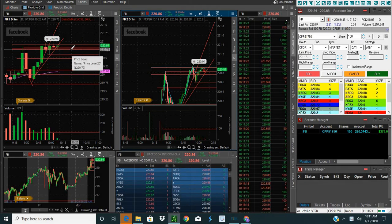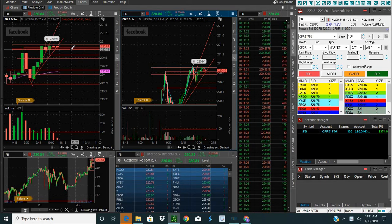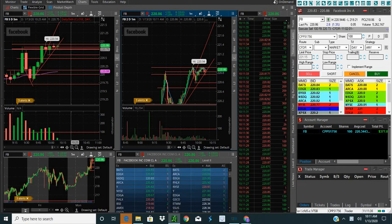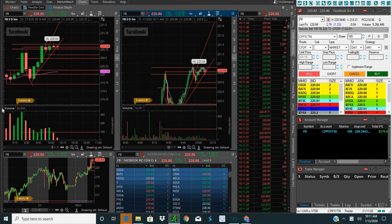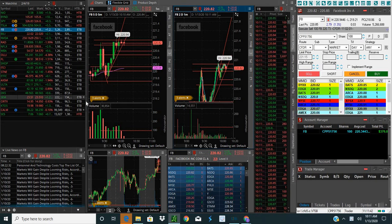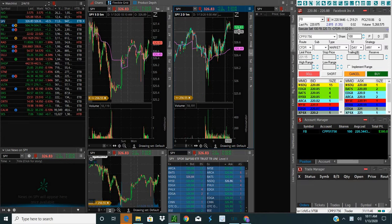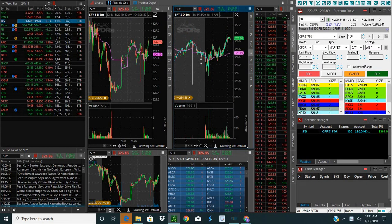Really need buyers though to step it up so I could add probably 100 shares on for the breakout of 221. If it breaks out. Markets are still in the green. I want to see how the SPY chart looks. Still looks almost like the Facebook chart.